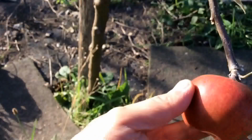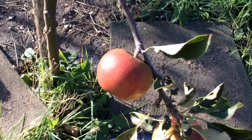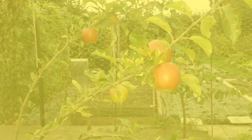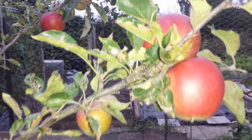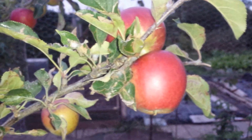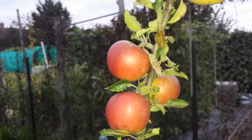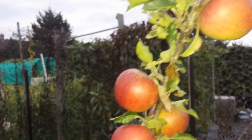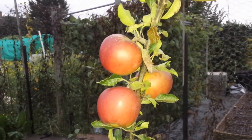This one also maybe in a week's time probably will be ready. Probably early October. Who knows? This is the apple variety Rajka, and I think they are really near. Yeah, they are ripe and can probably be harvested. I wonder if I don't do harvesting tonight, tomorrow you will come and it's not there. Rats or birds or something may damage them.